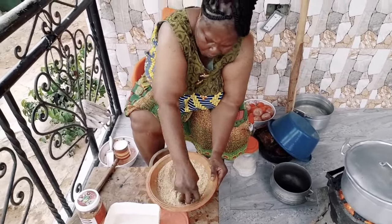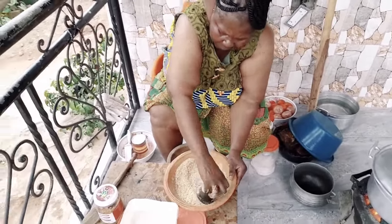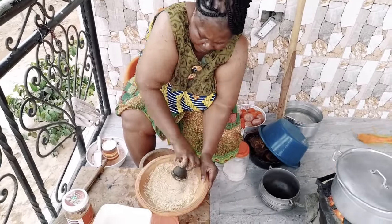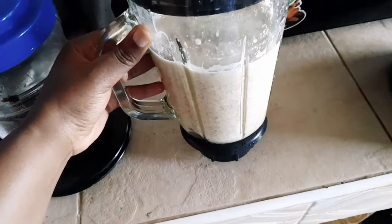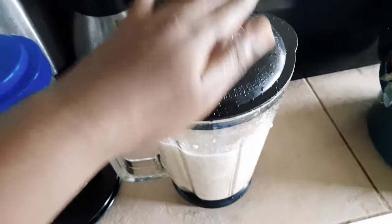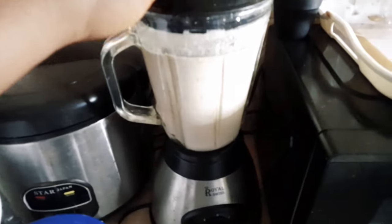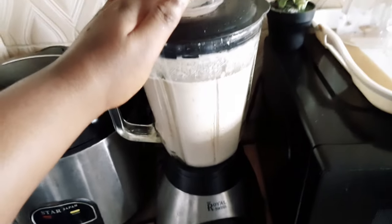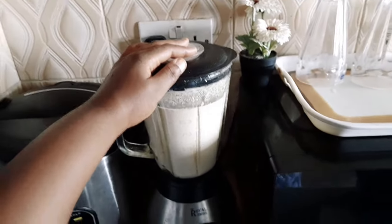After this, you have to sieve. Simple. Use your blender, my people, and sieve it. We'll show you the process. You can either choose mom's hard way, which is the most difficult way, or the easier way, the easiest, which is my way. Let's go for my way. I couldn't wait for her. I said, let me come and blend it because she was taking too long. Can't kill myself. Simple. Go for the easiest way, my people. The simplest way.